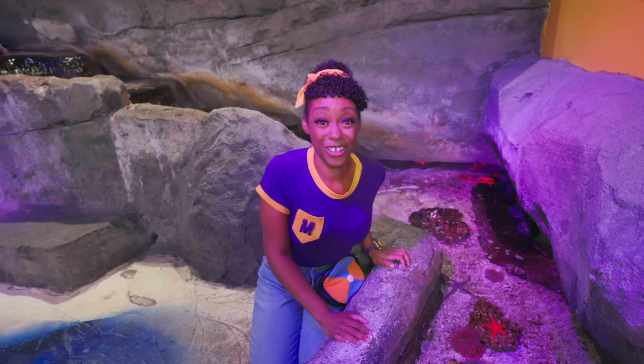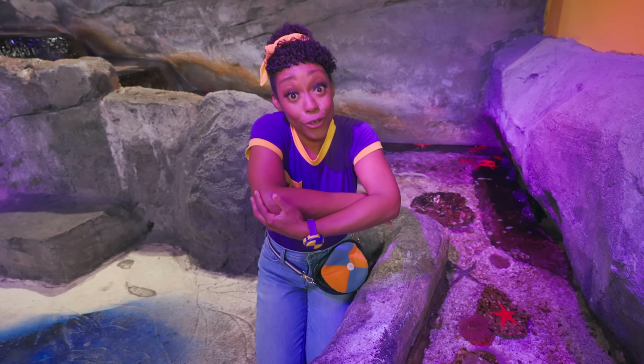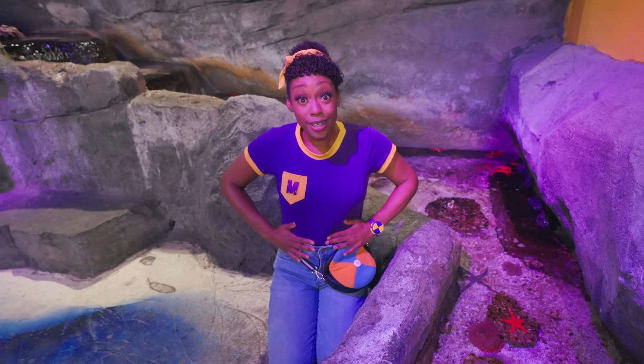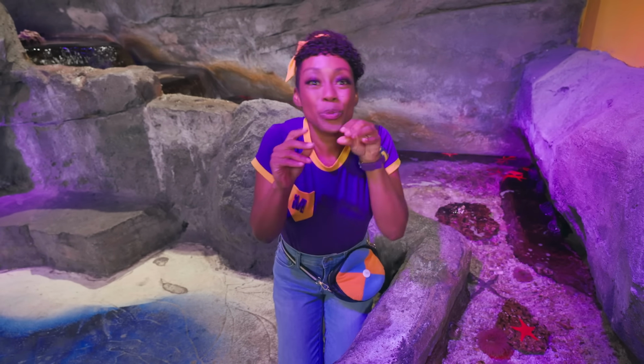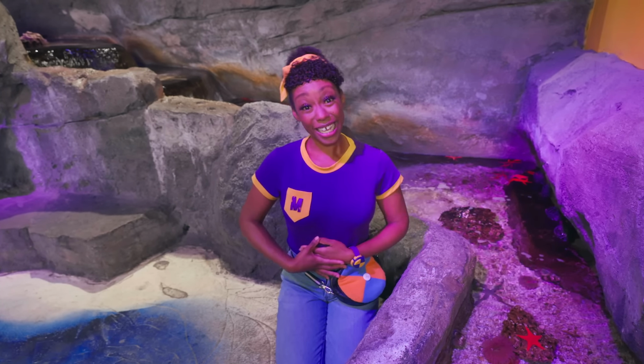And sea stars have a very interesting way of eating. They wrap their arms around their food, spit out their bellies. The bellies eat up all the food, yum, yum, yum. And then they go back into their body. Whoa.